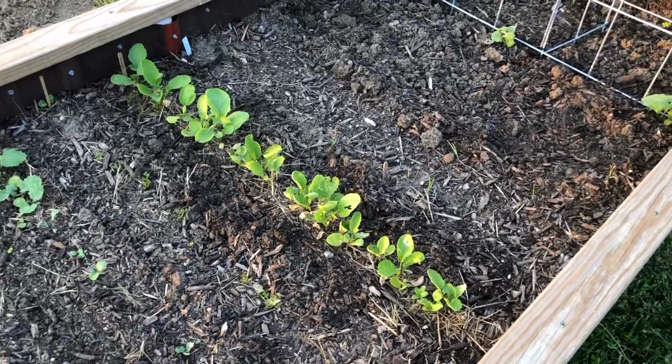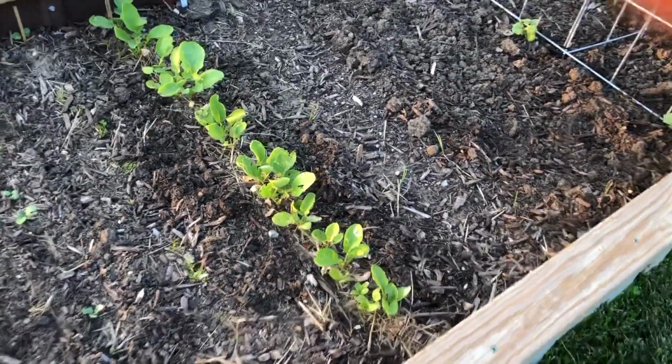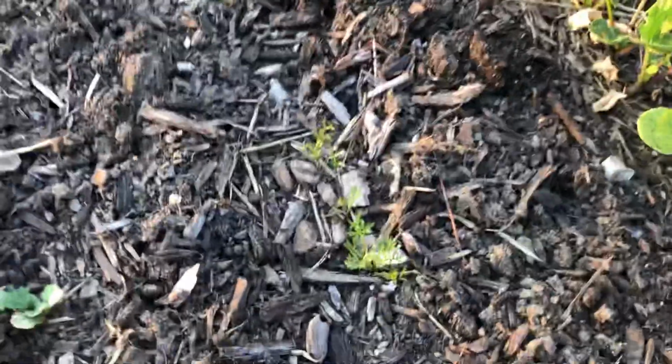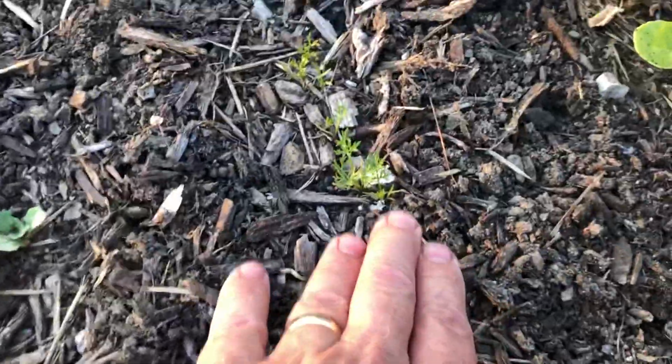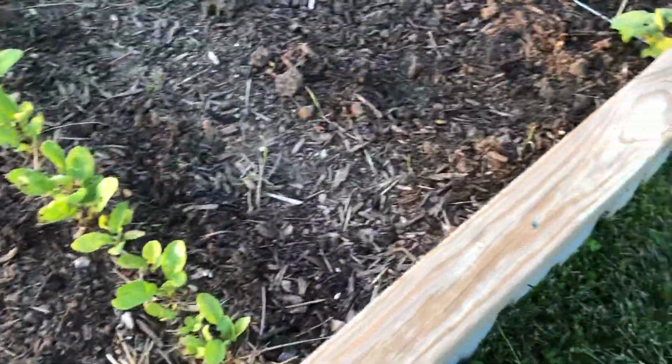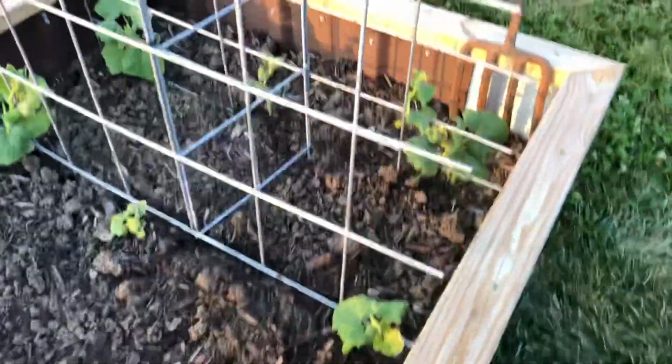These are icicle radishes. There are some carrots in there. They're not doing great either, but you can see some little carrots. See, the plant is just not very big yet, but I suppose they'll make something. It's the first year I've ever grown carrots.